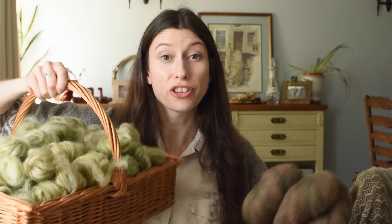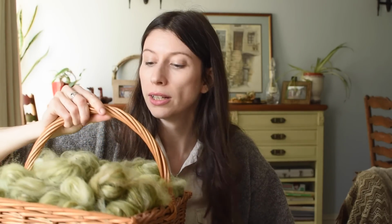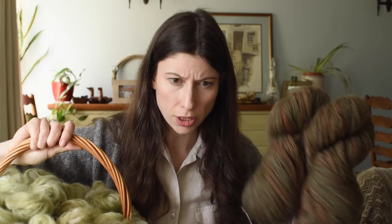So yeah, the idea will be to spin this as fast as I can, which I'm not pretending is going to actually be fast. It'll be a 2-ply, same as this. I'm aiming for a similar weight through no real metric other than what it feels like my hands are doing. That is kind of how I spin.